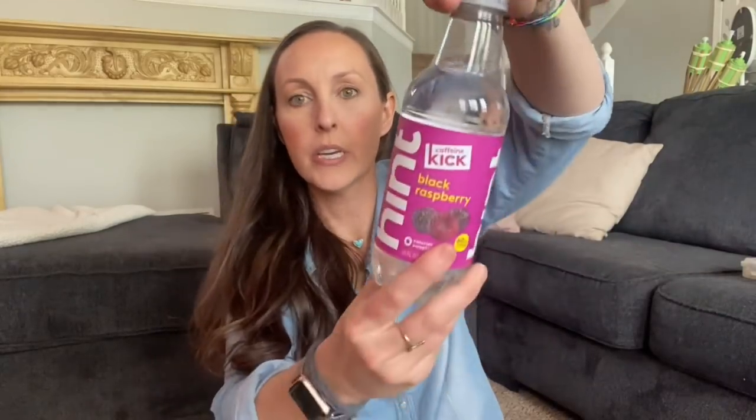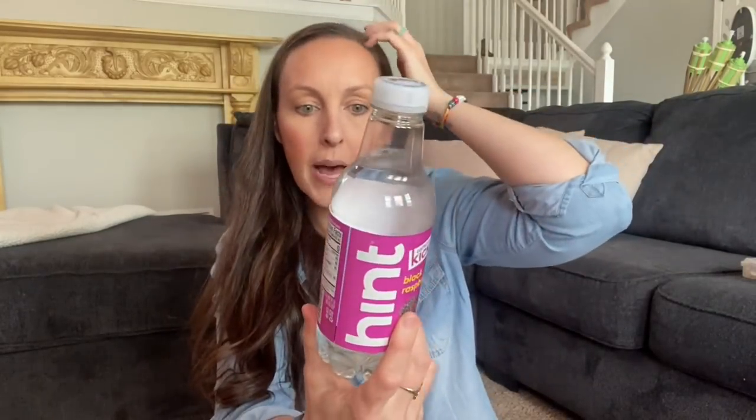You guys told me to try the hint drink. So I like this one's black raspberry. It says non-GMO plants, natural caffeine from coffee beans, ingredients, purified water, natural flavors, and natural caffeine from coffee beans. And it has 60 milligrams of caffeine, 0 calories, and 0 sweeteners, which is amazing.